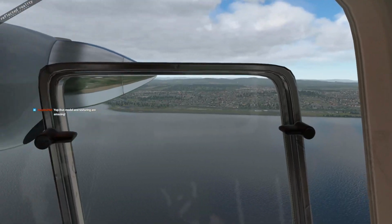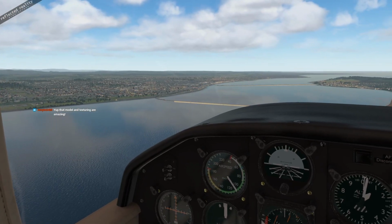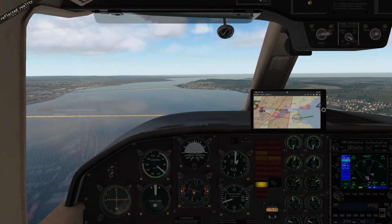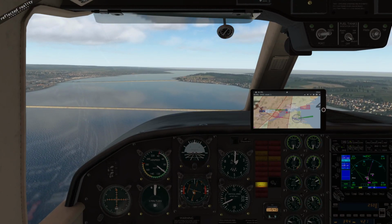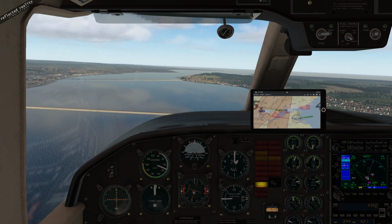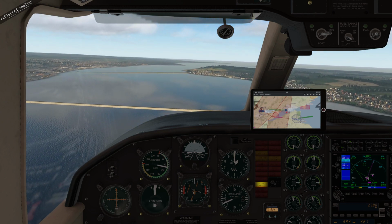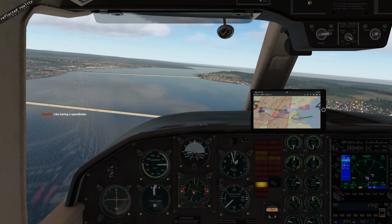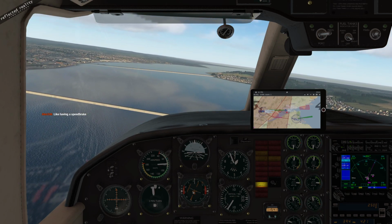Right, bring that power off. So that line of trees there is where we're going to aim to turn final over. 100 knots, I'll take the first stage of flaps, and with the flaps to stage 1 I'm going to bring the condition levers forward. So flaps out, props up, brakes off. It's like having a speed brake, absolutely. Look at the speed come back there with the flaps and the props.